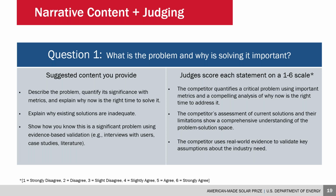To guide you in the rules for each of these questions, we have suggested content for you to provide. And then we have the statements that the review panel is going to be looking at. So you can look at what we suggest that you answer, and the reviewers will be rating each of these statements on a 1 to 6 scale. Make sure that you hit all of the bullet points that they're looking for. I'm not going to read through all of this, but you can find it in the rules. I would definitely suggest reading the rules and going through these to get guidance on what you should be putting in that submission.